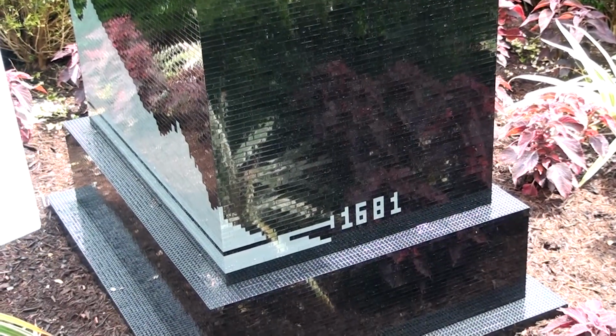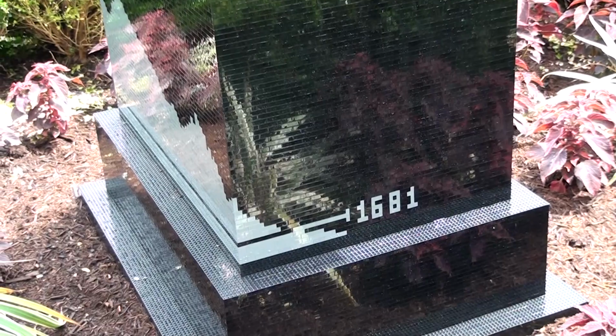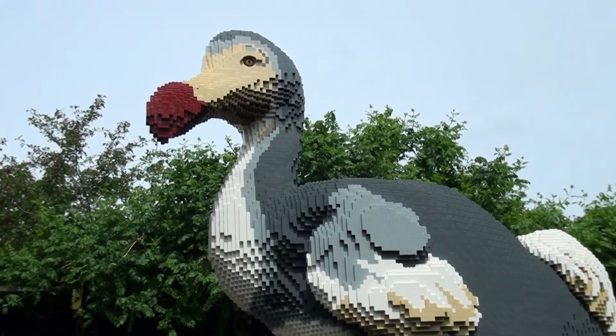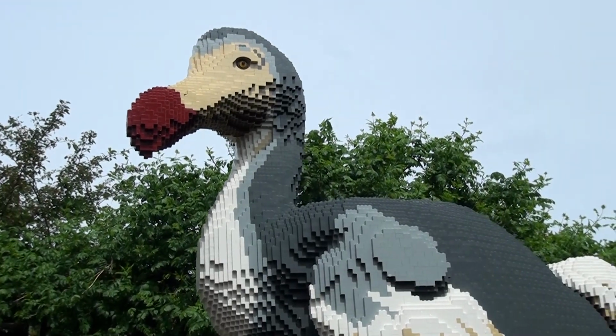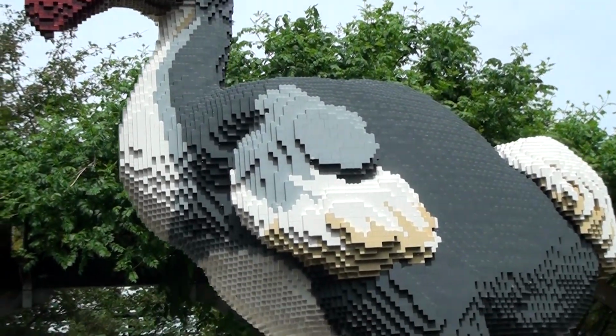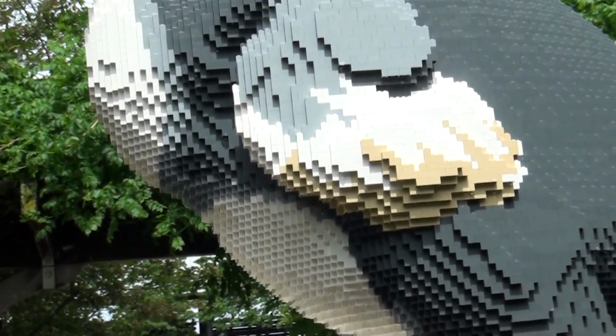He does have a process that he uses to help the Lego pieces adhere to one another so that they don't just crumble. All of the sculptures that are part of the exhibit are treated and ready to go. They will weather the elements out here for the season.